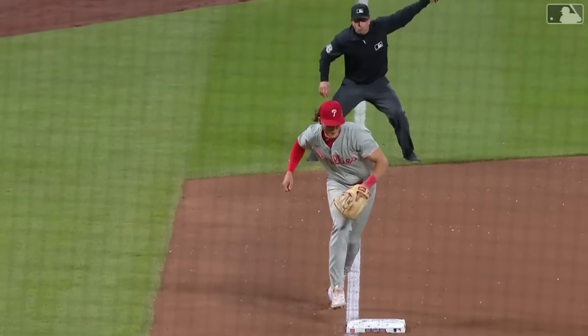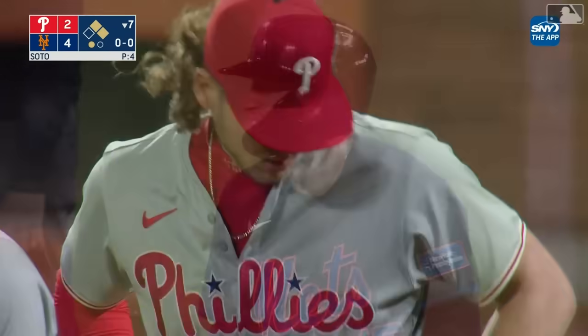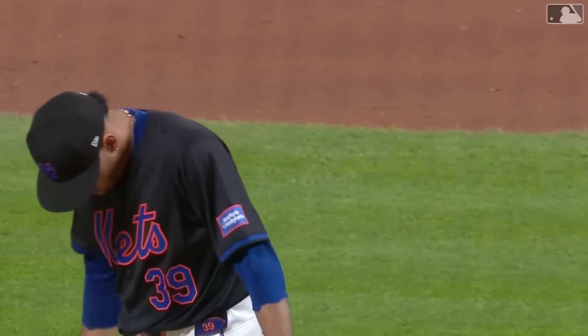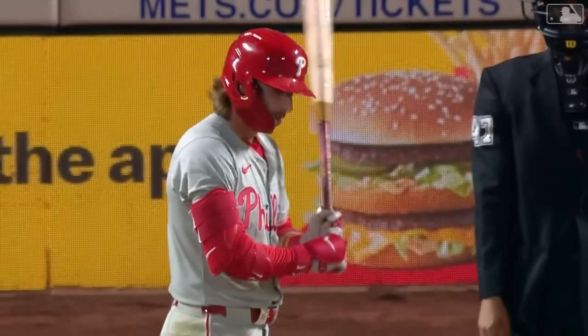Bohm trying to get to the ball and to the bag at the same time, and he came up empty. It went under his glove, and the Mets get a run. We go to the ninth inning at Citi Field. The Mets have a 4-2 lead. And Edwin Diaz, who pitched a scoreless inning last night after having not pitched in 6 days, will come on now. Bryson Stott leads off in the top of the ninth.